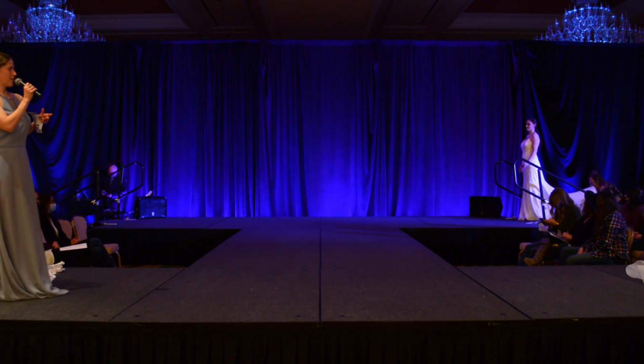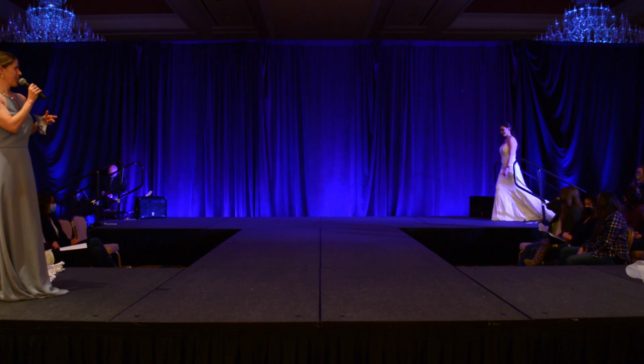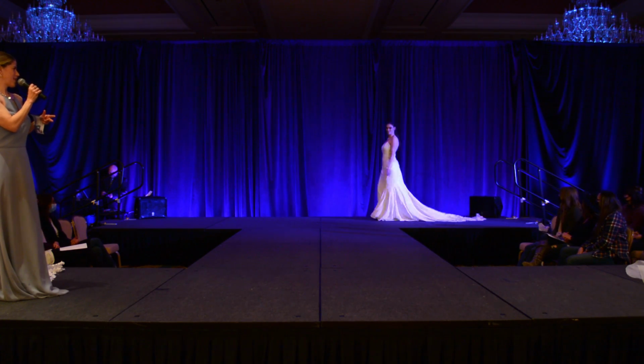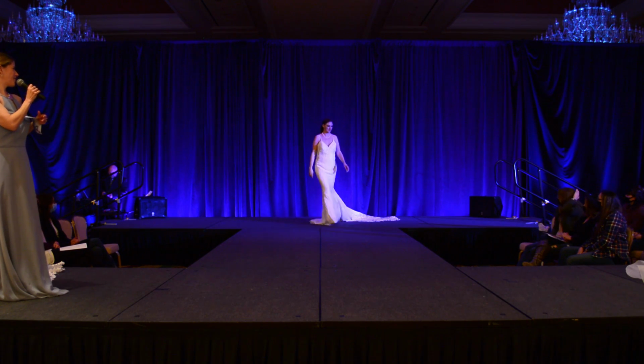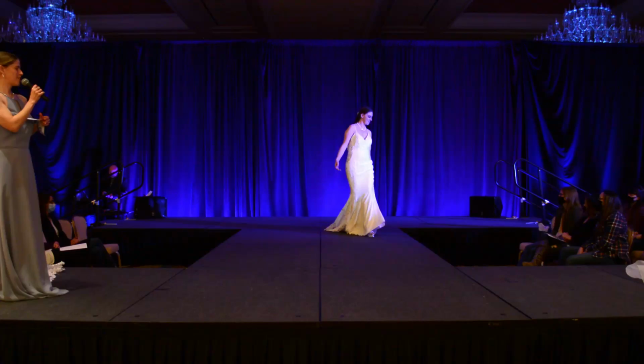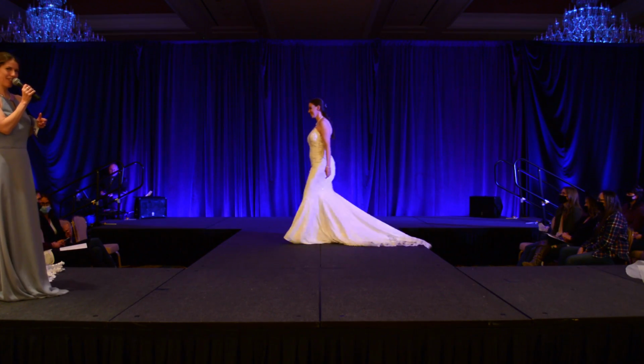So Megan is wearing one of our most popular gowns from MoriLee. This one is called Lizzie. And this is a lovely crepe dress. It is a fit and flare. It is very form flattering. I've had so many different sizes and shapes of ladies just absolutely rock this dress.